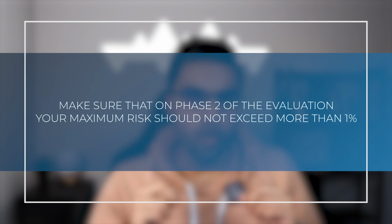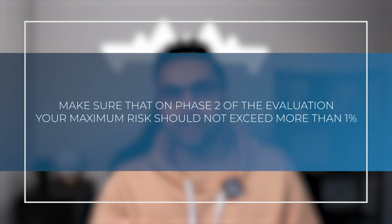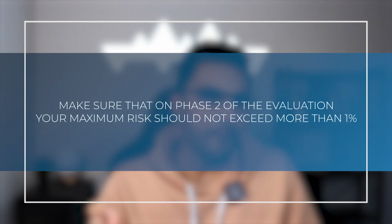And whenever a trade is going to take profit, it's going to be like 2%, 1.8%. And whenever you will lose, you will be losing 0.78 or maybe 1%. So make sure that on phase 2 of the evaluation, your maximum risk should not exceed more than 1%.